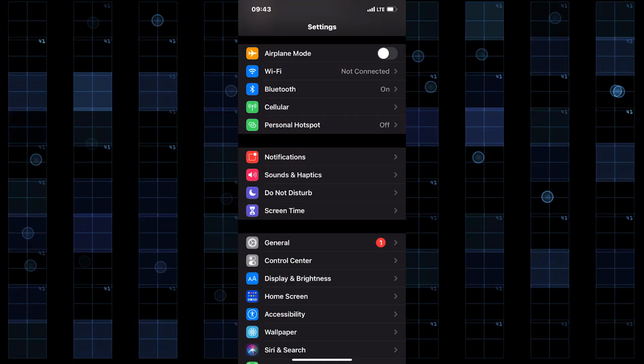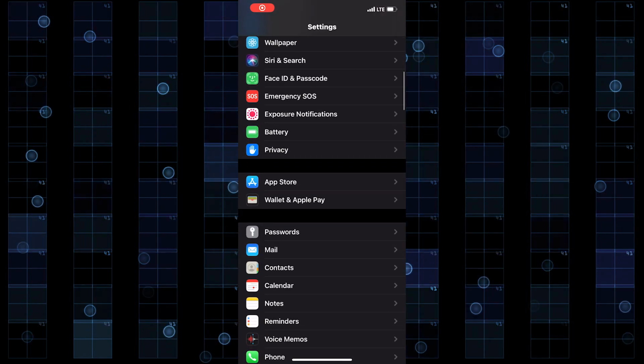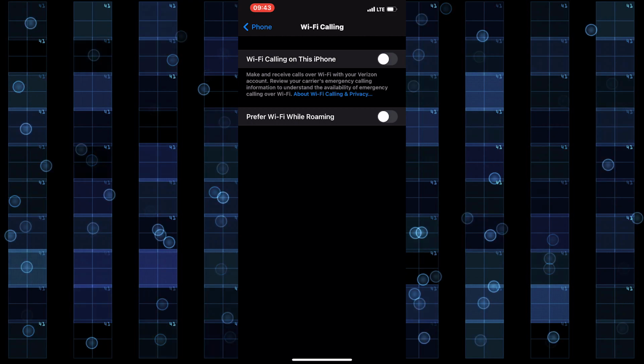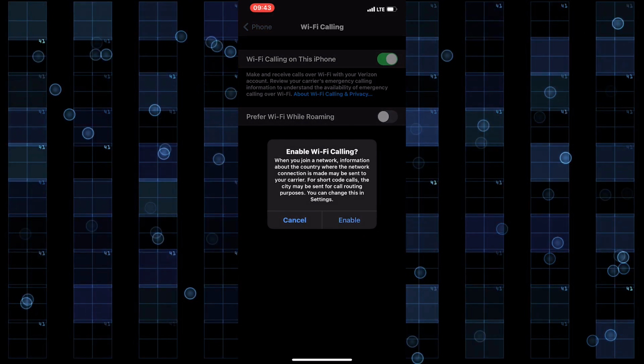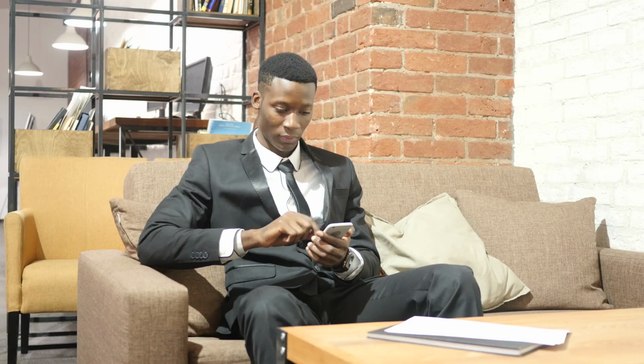You could also try Wi-Fi calling. If you have poor cell service but a strong Wi-Fi connection, this is a great option. To do this, open Settings, scroll down and tap Phone, and then Wi-Fi Calling. Toggle the button next to Wi-Fi Calling on this iPhone to turn it on. Then you're all set. Also, keeping your operating system up to date is always a good idea.